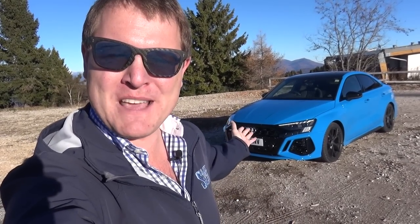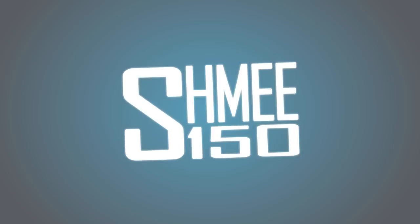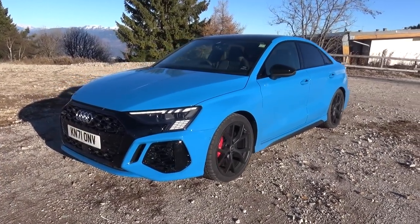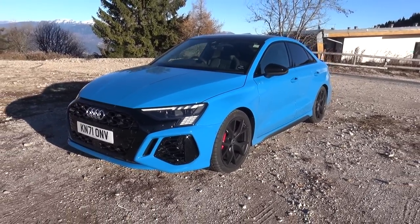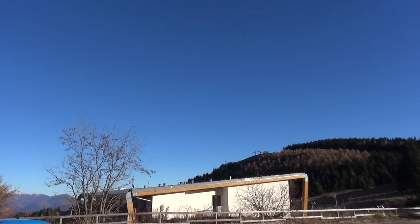This is it, the Shmuseum team car, the Audi RS3 Saloon. Look at this car then. I think it's very suited to the roads I am about to be driving it on, in the new Turbo Blue colour, a very different shade to all of the other Shmeemobiles. We are now lucky to be the custodians of this RS3 Saloon at the Shmuseum for the next 6 months or so, fitting very much in with the colour theme of the day.